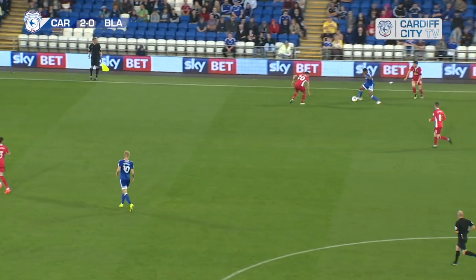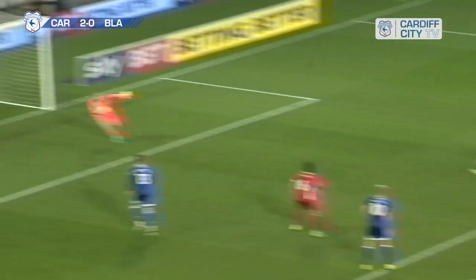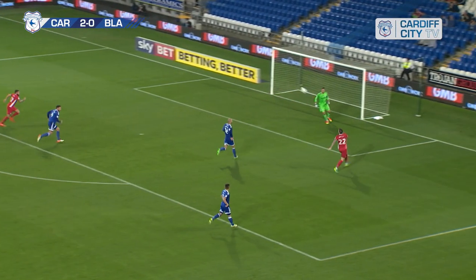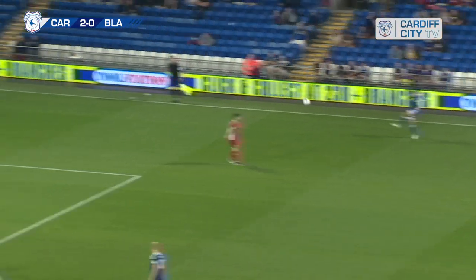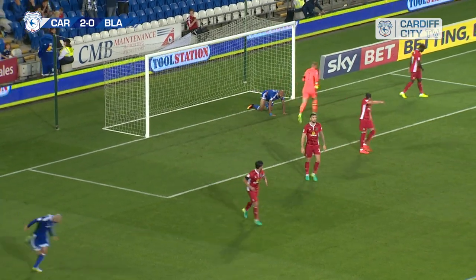And the former Reading man finds Kadeem Harris far side. He goes over the halfway line, still going forward. Slips inside. Hendry still going forward. Can he get the shot in? He does get the shot in, it takes a deflection, and that's gone for a corner. In comes Whittingham. Good cross coming in. It comes to Connolly, tries the shot, and it's just past the far post.